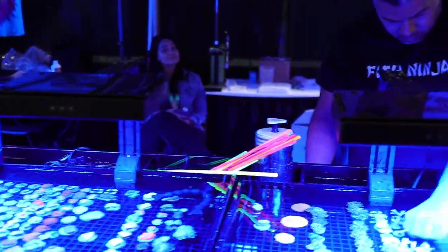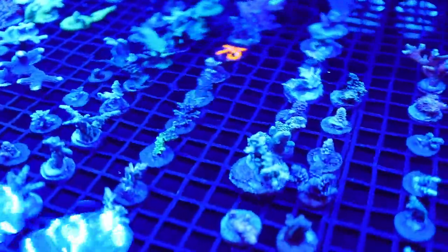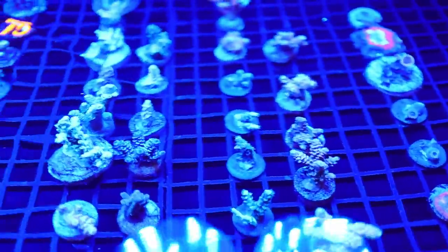Coral Reef Connections. My man's still playing with the sticks. Getting them nice and tidy for you guys. Getting them all set up here. What we got in the tank? We got Blasto. We got some SPS. We got a lot of beautiful things going on here. Still getting stuff set up. And that's what we're going to do right now.